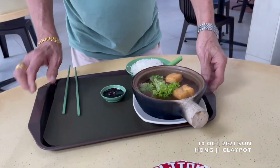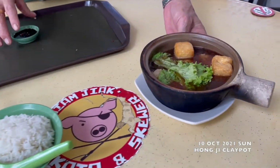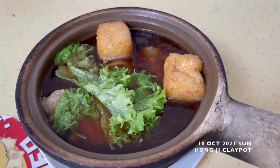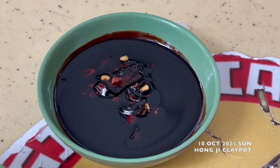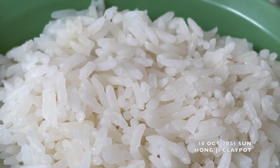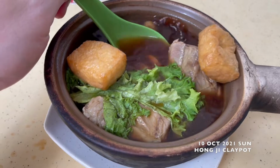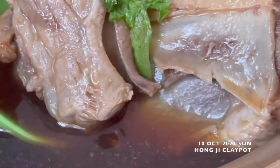And here comes my lunch order. The star in this clay pot is of course the duck herbal soup which is made of more than 10 types of herbs. The chili and the black sauce looks good, and the rice is perfectly cooked, not too soft and not too hard. Look, there are button mushrooms in the soup, and the pork ribs are full of meat.